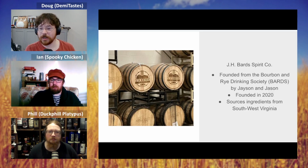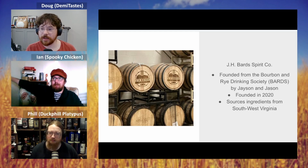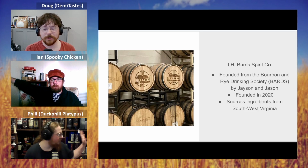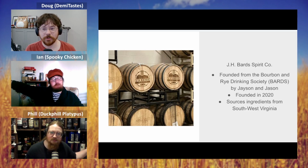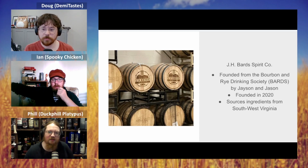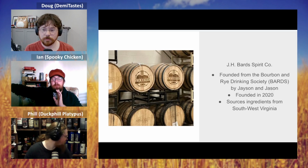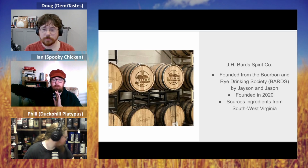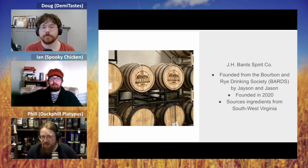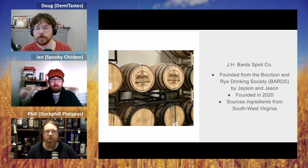In any case, my question is, given that they are only 3 years old, how long ago did you get that bottle? I got this last Saturday. Oh, okay. So this is plausibly 3-year-old whiskey from their own production. I think it is less than 3 years old, probably under 2 years, because it is labeled as rye whiskey and not straight rye whiskey, and it doesn't have an age statement. Yep, there you go.